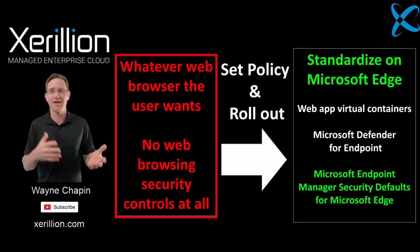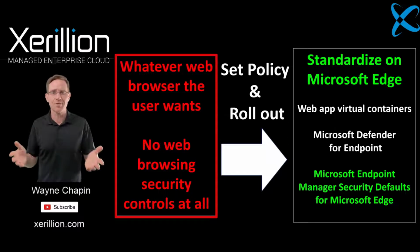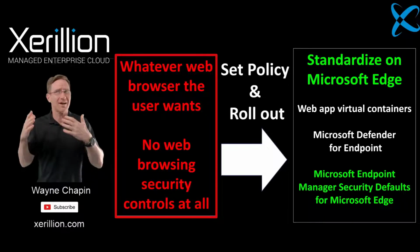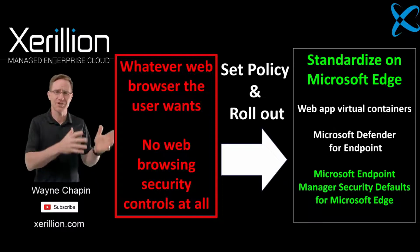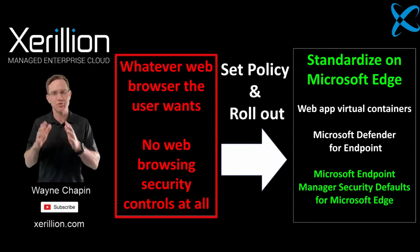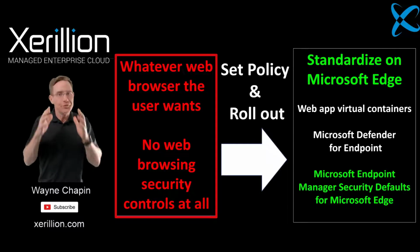And many users will click on the Edge browser just because it's the default in Windows and they don't have a browser preference. And then some users will download Google Chrome because it's what they prefer and use personally. And the IT department might have some content filtering and safe link protection going on through the firewall, but that's rare.